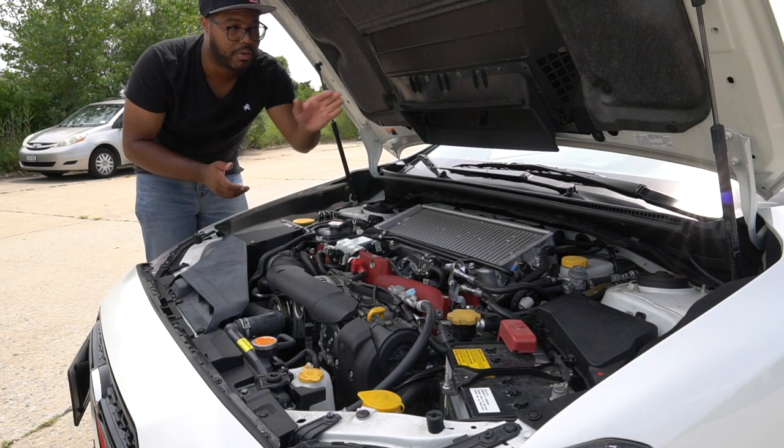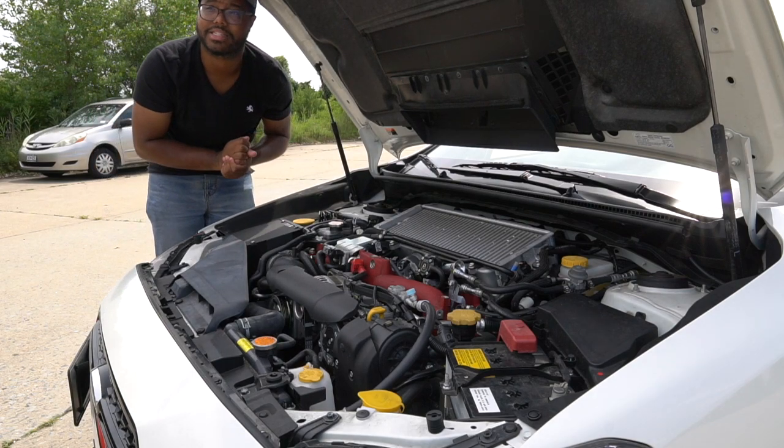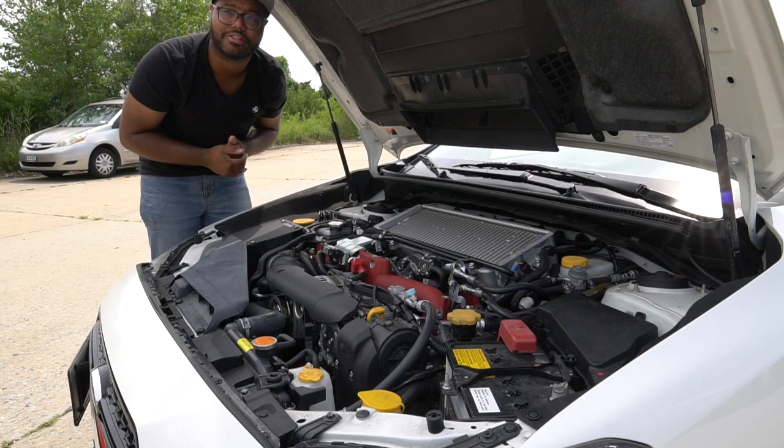But without further ado, what I want to go ahead and do now is take a look at this interior, because that was a major gripe with the STI when it first came out, but they did a lot of revisions inside. So let's go ahead and check out the interior right now.